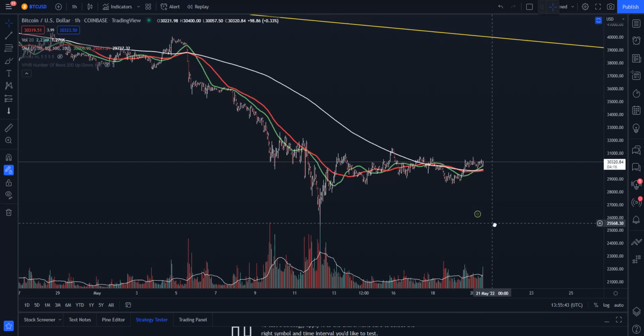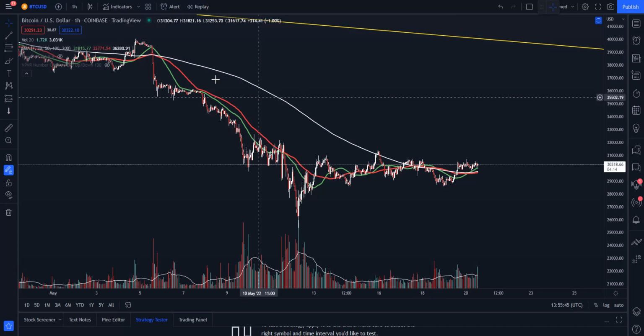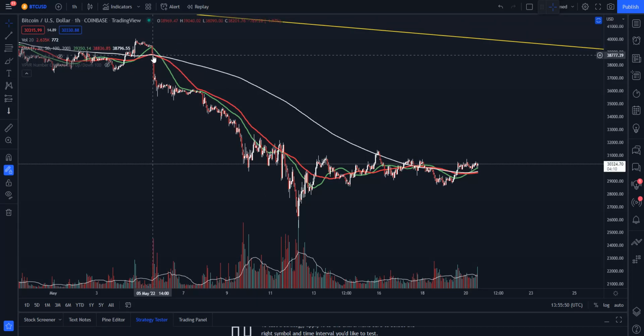So what you can see for Bitcoin here, guys, is we've been trading below our 200 moving average on the 1 hour time frame since we dropped through. This was on heavy volume as well, so that was pretty good confirmation, and that was on May 5th. Since May 5th, we have been trading below this 200 moving average. We had a little bit of time where we got above it, but we didn't have any sustained higher highs and higher lows up above it.